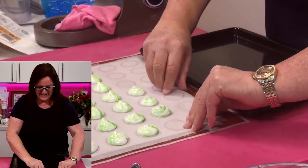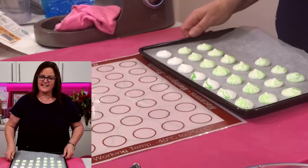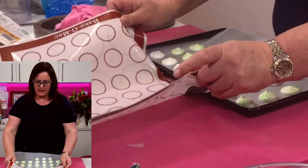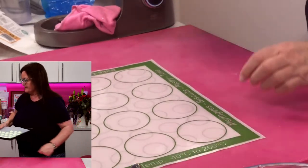Right, here we go. So isn't that green lovely there? So what do you like? Do you like that idea of doing it with the macaron mat? It's easier, isn't it? And there you go. There's the bigger ones on the other side if you want to do your big meringues. So we'll put them there.